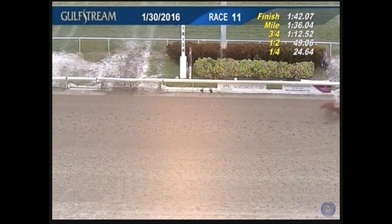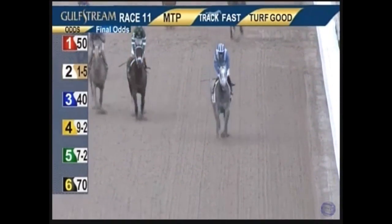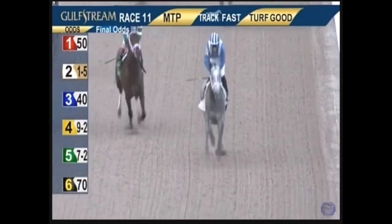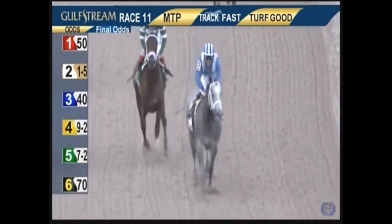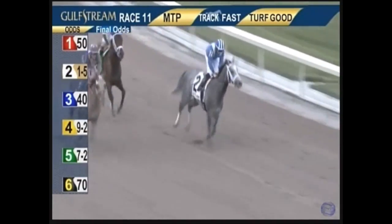So I think this year's Kentucky Derby is going to be a real slugfest between some very talented, very speedy horses that are going to be very tired by the time they reach the end of that 1.25 miles.